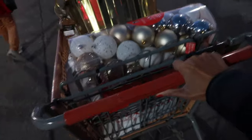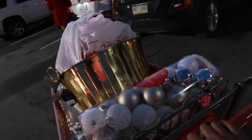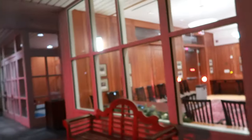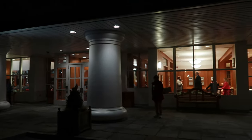We made it. I have not had a shopping cart full in so long. It's definitely colder here. But we made it! College campuses are really pretty. Wave, Mom.